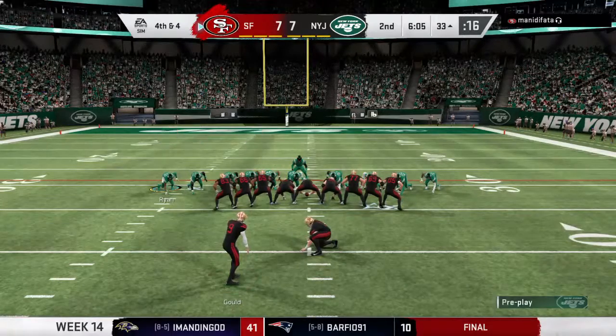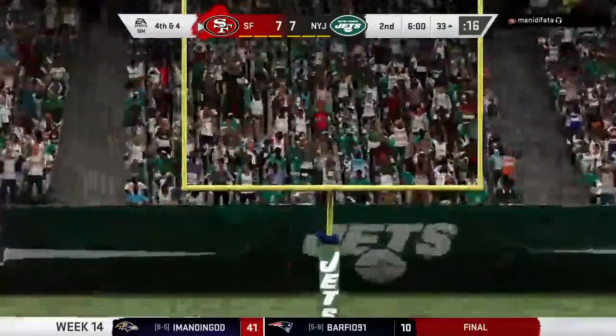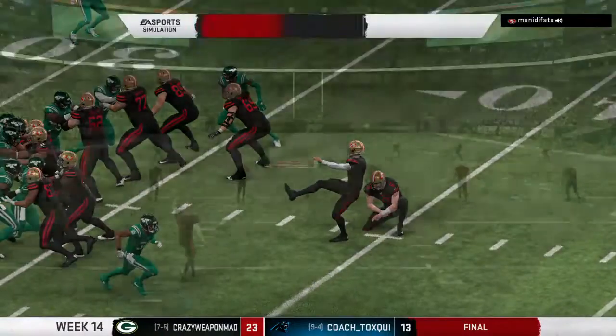50-yard attempt. And this is right down the middle as he puts it through. And they take the lead here now at 10-7.